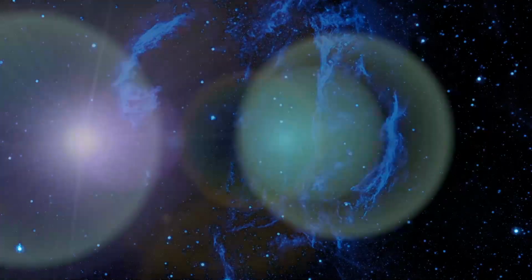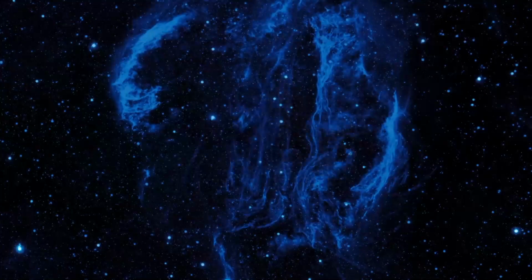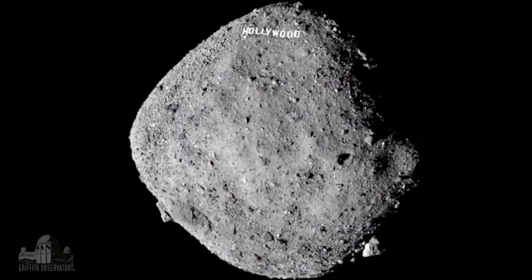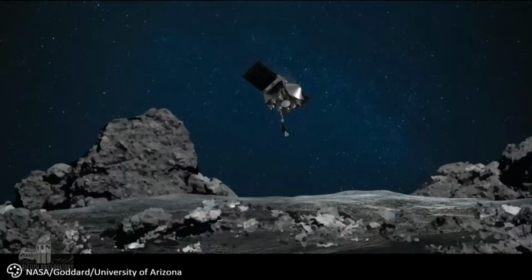We are on to our last subject tonight, and it's actually about an asteroid that, well, it's a dangerous one. It's one that's been on our list for danger. To give you an idea about how big it is, there's the Hollywood sign that I put onto it. This is Bennu, but maybe it ought to be Bennu Wood instead of Hollywood on there. But Patrick is here to tell us what we've learned about Bennu.